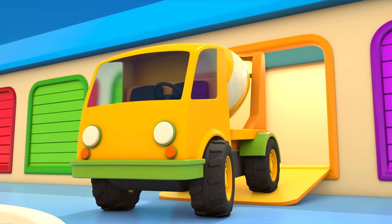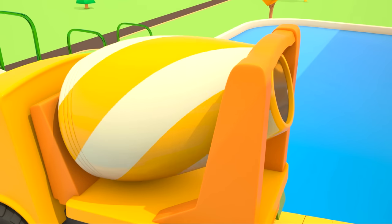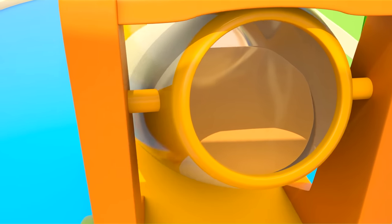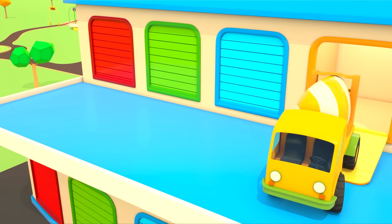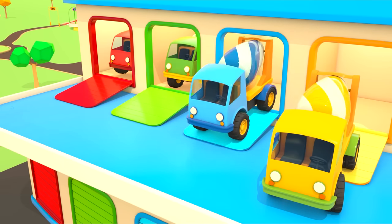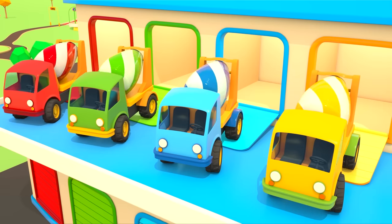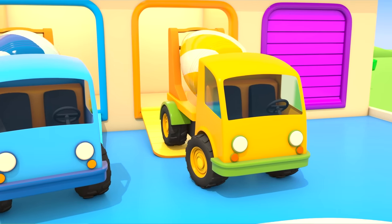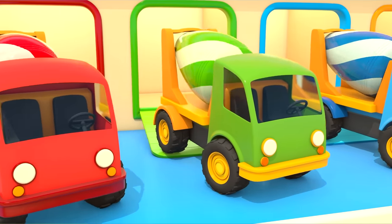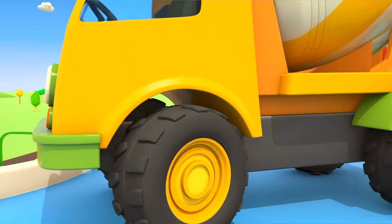A yellow concrete mixer. What's in its drum? Yellow paint. And there are cars with blue paint in the garage. And green. And red. Helper cars are taking paint to the colorful pools. Let's go!